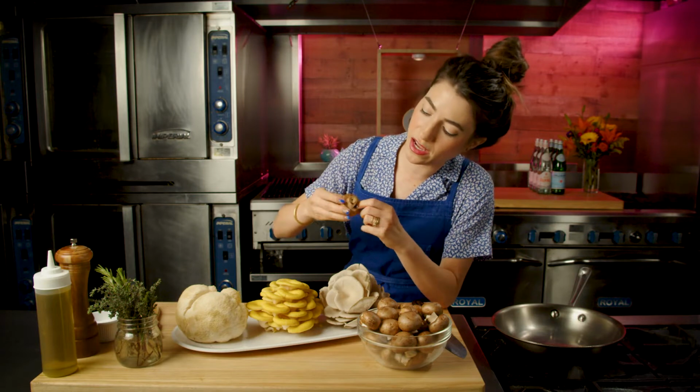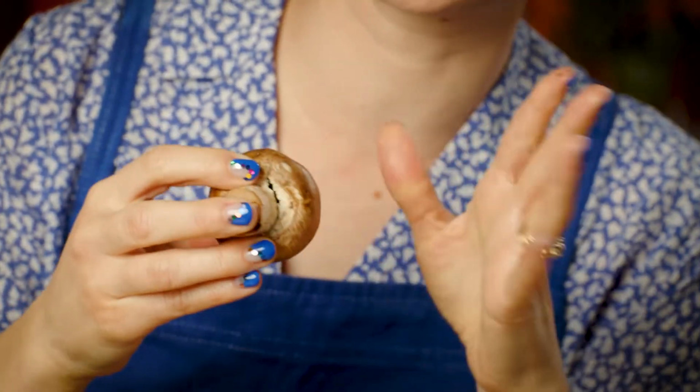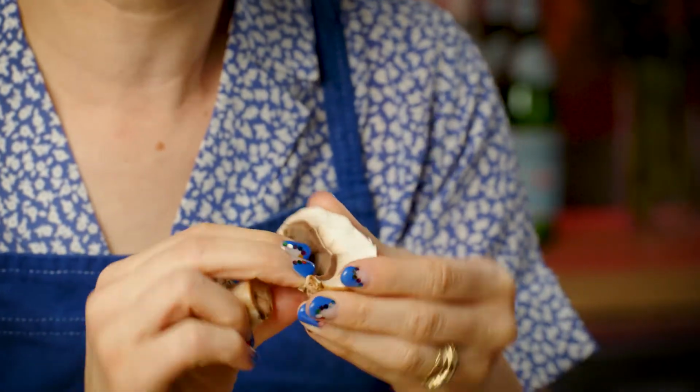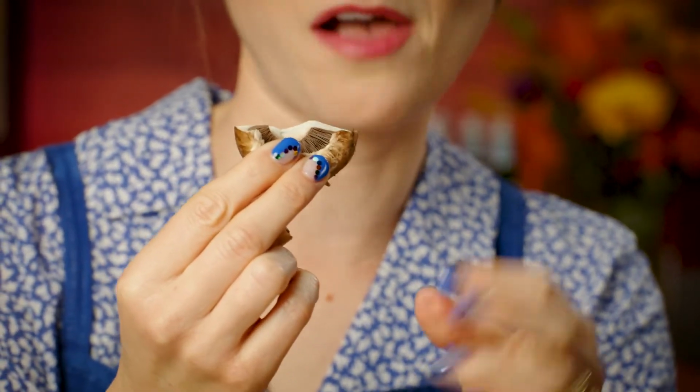You can also, if you can see the gills on a button mushroom, aka this area has started to separate and you can see underneath it, that's an indication that it's getting a little worse for wear. I'm gonna crack this mushroom open just so you can see. The gills are this area that is underneath the white, pithy, healthy part of the mushroom.